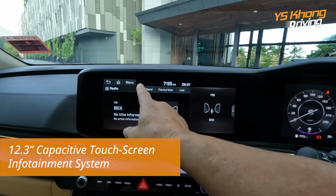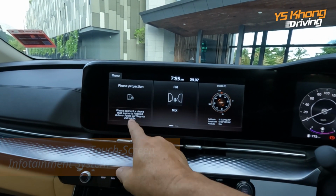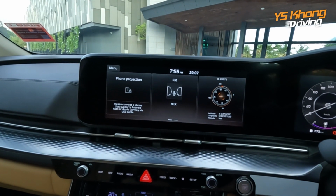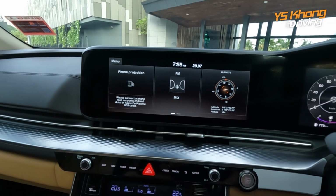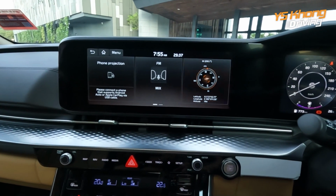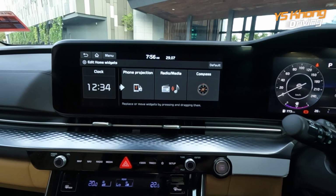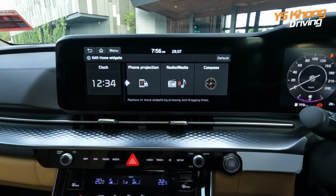Yep, and you can have all the choices here. Let's go out of here. You also have your phone projection. You can project your phone. So this is Apple CarPlay and Android friendly. And then you have your compass, and also you can project your Waze map onto here.